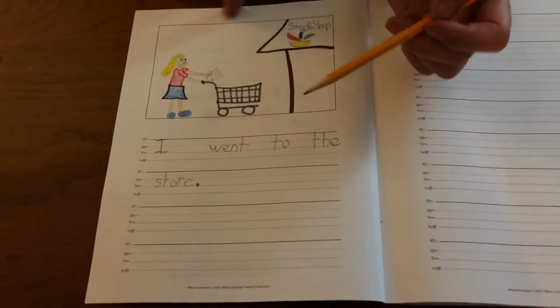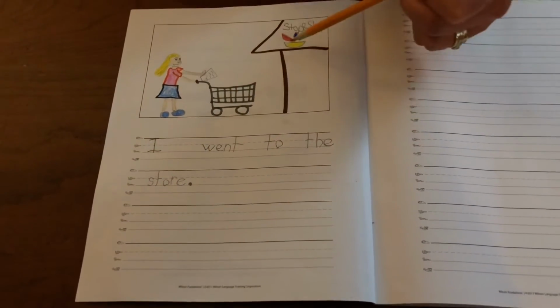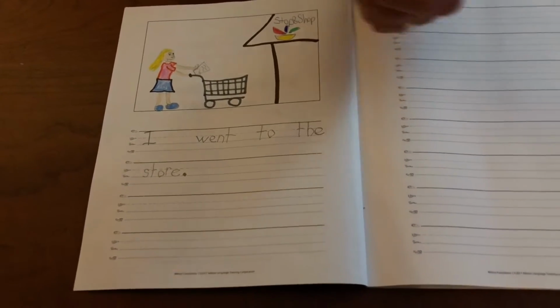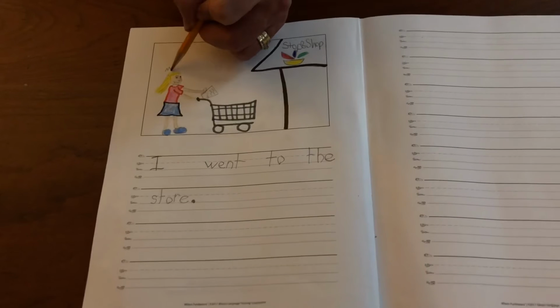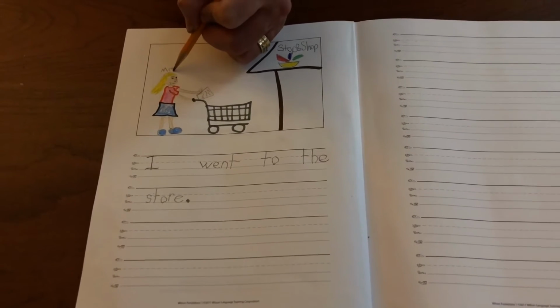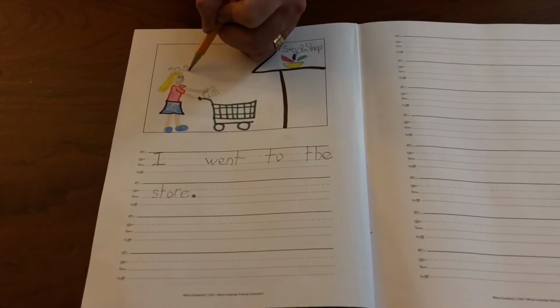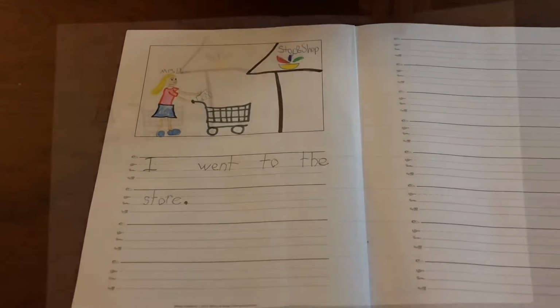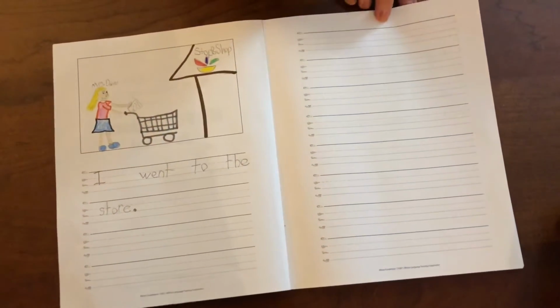But this is the part I think you'll be good at. So when you look at your picture, you want to label some things with the sounds that you know. So I'm in the picture, so I could write my name on top of my picture. I know many of you are really good at writing your name. So I'm going to write my name above where I am in the picture. Okay, so here's my story. I went to the store.